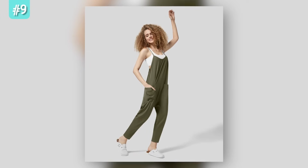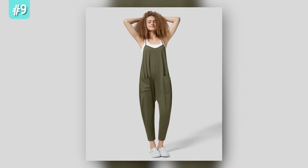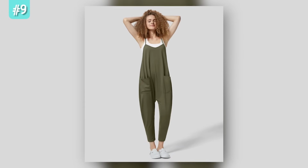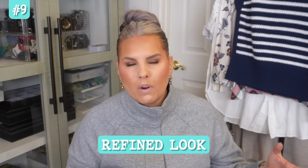I just wanted to make sure, because you guys know I take this footage over a long time. I wanted to make sure I wasn't doing what I did with the black one, which was truly tucking a wide leg in, and it's not, it's tapered, which I think also gives it a little bit more of a refined look as well.